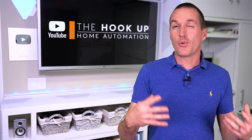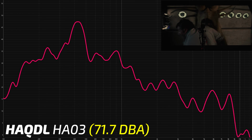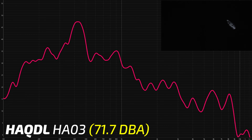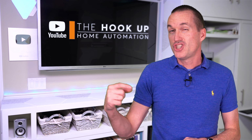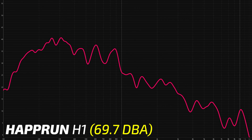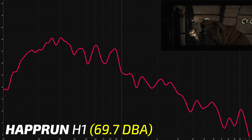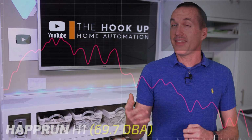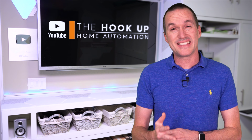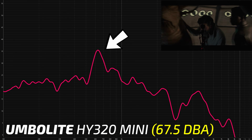The Hackdill was slightly quieter with a huge spike around 400 Hz, which is in the high mid-range above where most vocals take place. The Hapron was just under 70 decibels average, but had a fairly flat frequency response. And the Umbolite HY320 Mini was the quietest at 67.5 decibels with a large spike around 600 Hz.